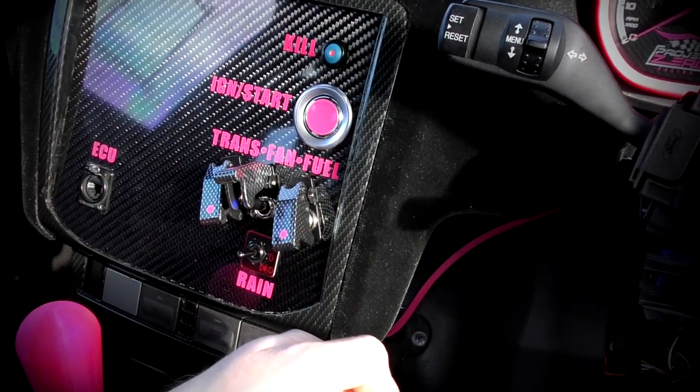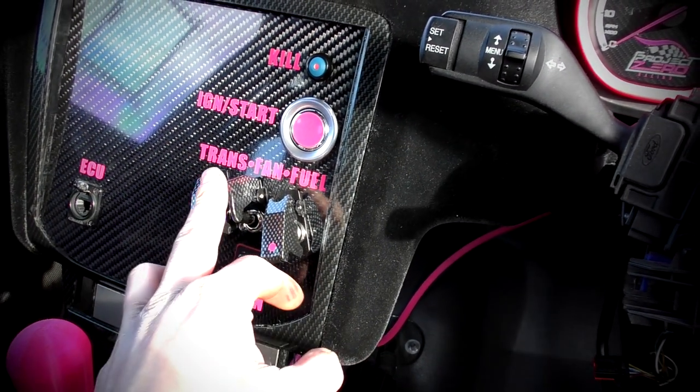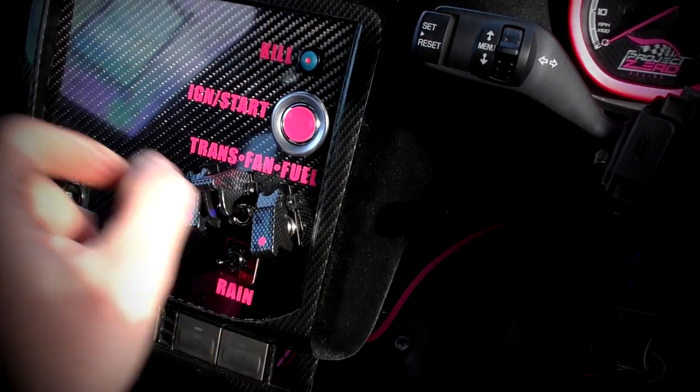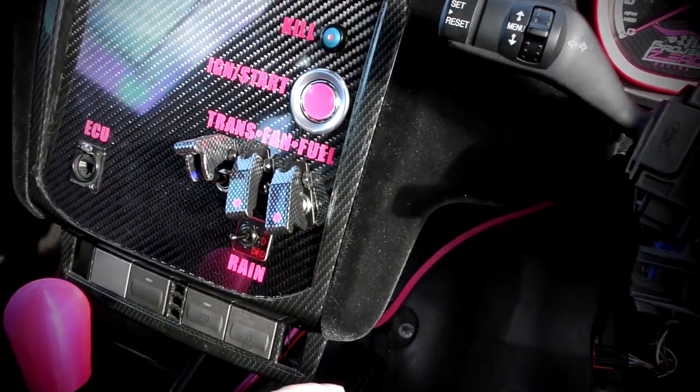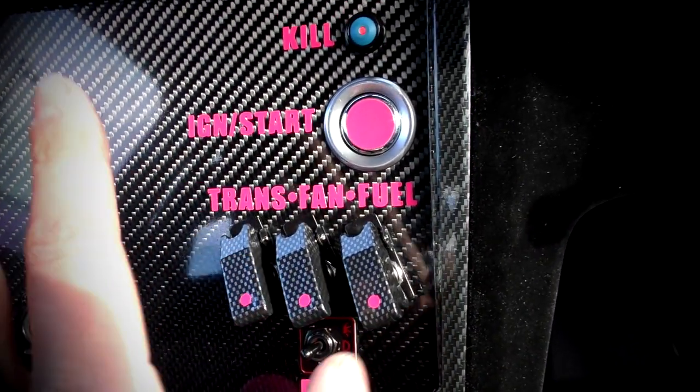The fan setup, which you might just be able to hear, that's the spiral fan in the engine bay, which pretty much just runs on max. And then the trans, which is for the transponder, which I showed you earlier, in the engine bay. That's on there as well.